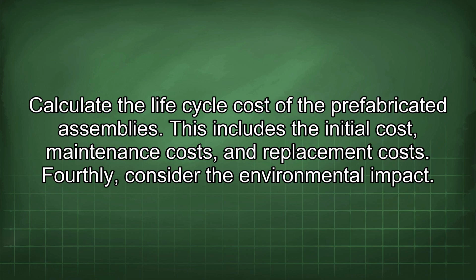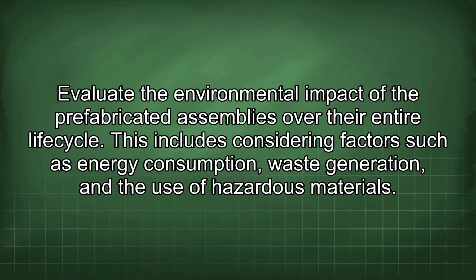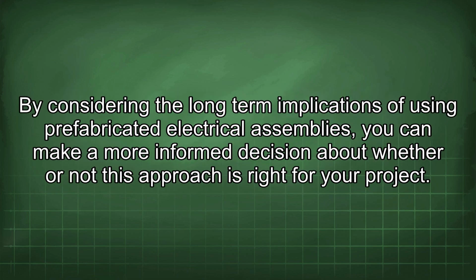Fourthly, consider the environmental impact. Evaluate the environmental impact of the prefabricated assemblies over their entire life cycle. This includes considering factors such as energy consumption, waste generation, and the use of hazardous materials. By considering the long-term implications of using prefabricated electrical assemblies, you can make a more informed decision about whether or not this approach is right for your project.